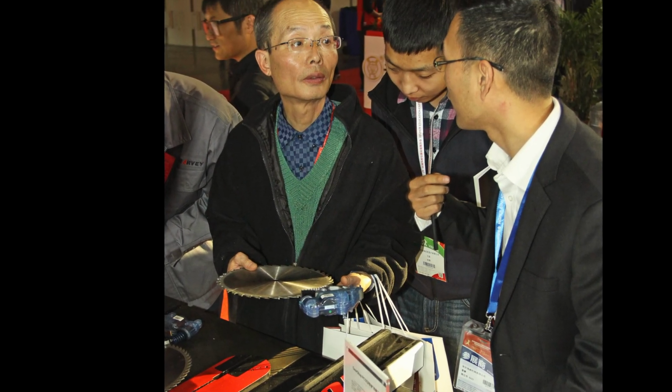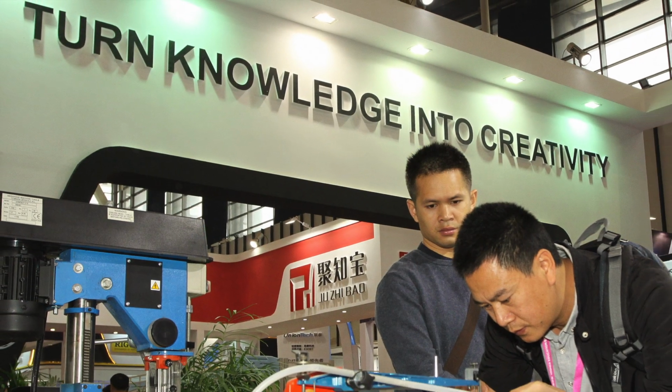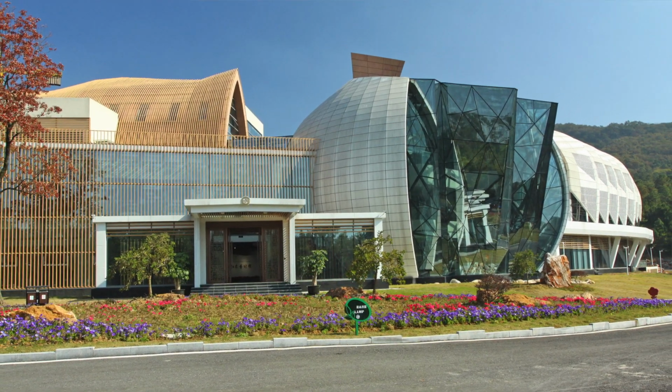And you can learn more about that in a story I wrote for our Woodworker's Journal weekly online publication by visiting woodworkersjournal.com. But we took a side trip one Sunday morning and visited a very special, brand new woodworking museum in the town of Mao Shan. It's located in the mountains about 50 miles from the city of Nanjing.